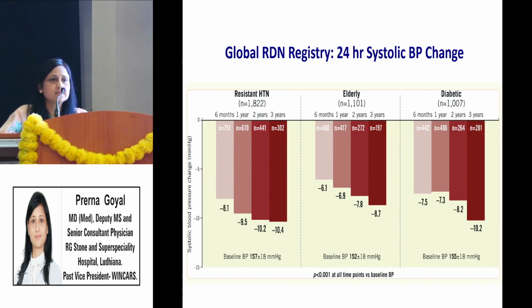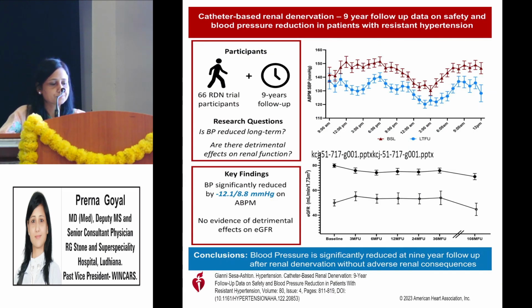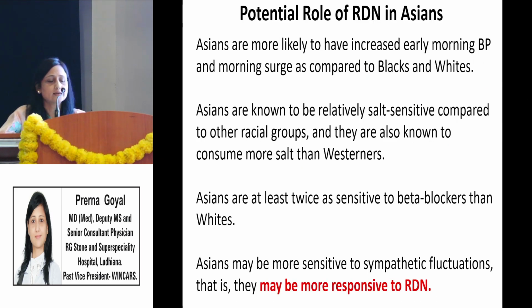In this registry, we also analyzed subgroups, like the patients who were diabetic, the patients with heart failure, elderly patients more than 60 years, and the patients having atrial fibrillation. All these patients showed a decrease or incremental effect in the lowering of the blood pressure subsequently. This is recent data published in February 2023, which shows 9-year follow-up data of the RDN patients, who were the patients of the initial trials. They followed them, and they found that the BP reduction was persistent at 9 years as compared to baseline. They also found that there was no detrimental effect on GFR. These patients' kidney function tests remained preserved even at 9 years.